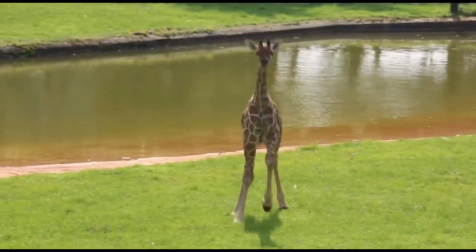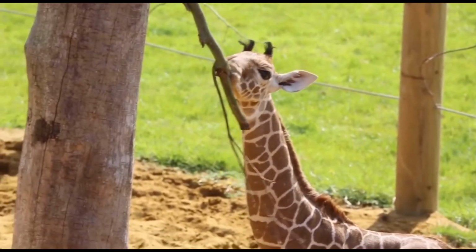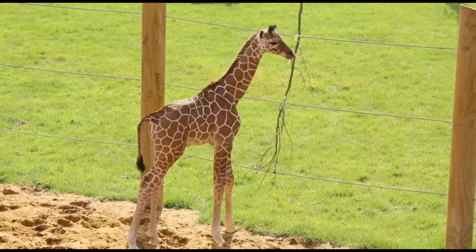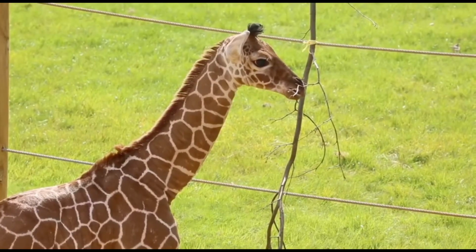She's primarily on her mother's milk, but at the moment she has started to try a little bit of the leaves and seeing what her mum does and having a bit of a nibble. And then eventually she will progress to eating more leaves and drinking less milk. And then hopefully by the time she's a year, she'll be weaned.